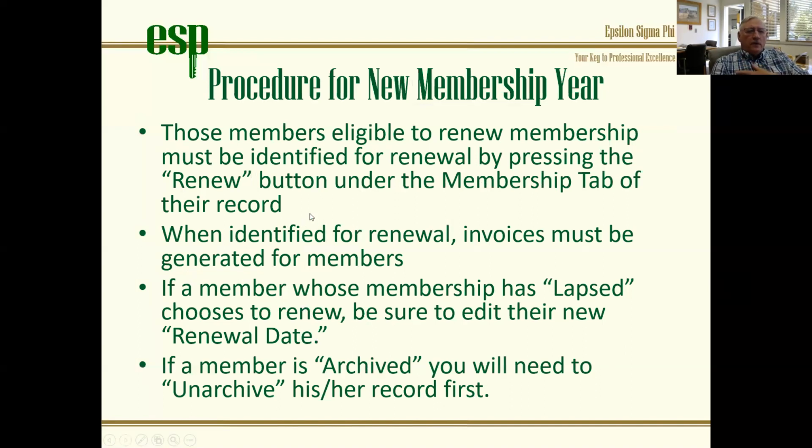Now, once you're ready to start your new membership campaign, all of the data that's in there now assumes that everybody on your chapter list paid their dues this last year. That may or may not be the truth. But just to make it clean and easier for you to start, everybody who's listed as an annual member, their next dues are due on February 1st. But what you'll need to do as a membership chair is to go into your list of annual members and renew people. And when you do that, one of the choices, and we'll see it in a minute on the slide, is to generate invoices.